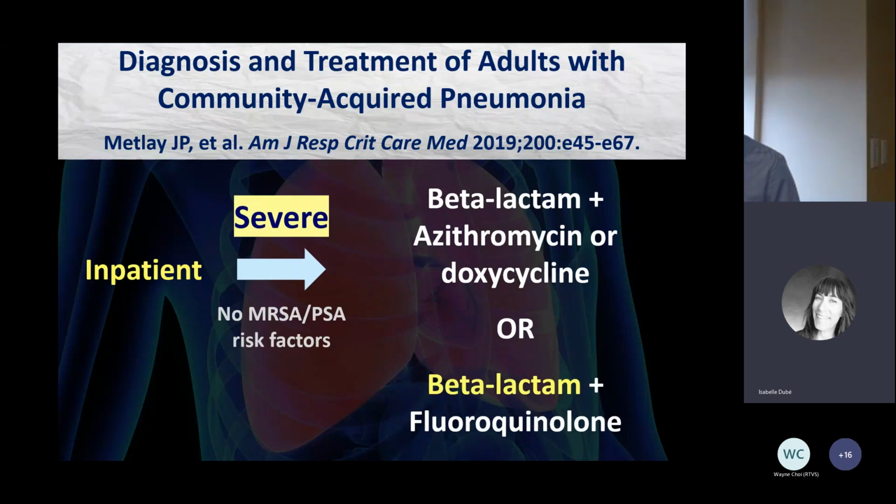If we change that to a severe case, it doesn't actually change that much, except to say that if you choose a fluoroquinolone, then you have to add a beta-lactam to it, just because our resistance is increasing so much for some of the common pneumonia bugs.